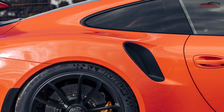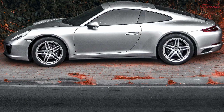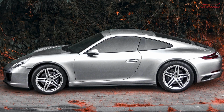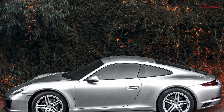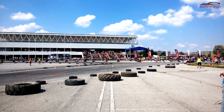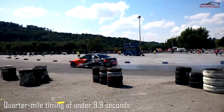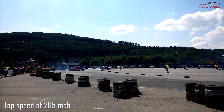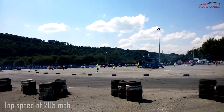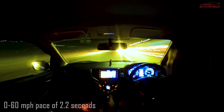The most recent 911 Turbo generation is a beast that is now dominating the market. The current 911 Turbo Series, unlike earlier models, cannot be categorized as a supercar chiefly due to its performance. The 911 can outperform most hypercars on a drag strip with a quarter-mile time of under 9.9 seconds and a top speed of 205 miles per hour.